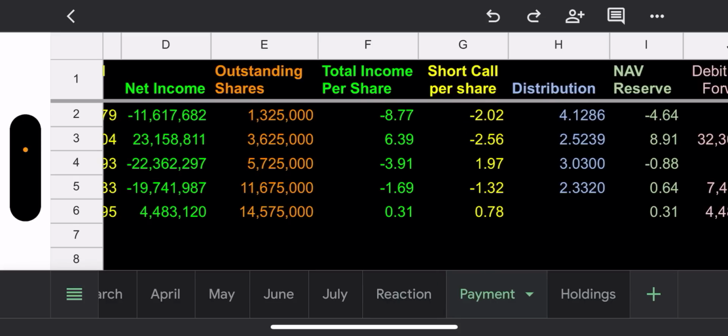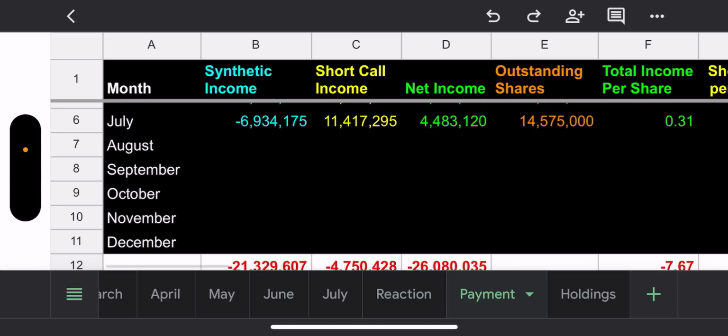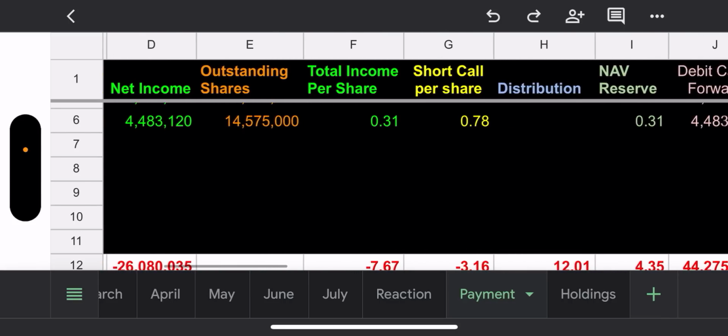All right, synthetic income, 6.9 million. Short call loss, 11.4 mil. So we got a net loss of 4.4 mil. So again, we are not producing, similar to CONY, but we knew this. This is not news. It's not a profitable month.